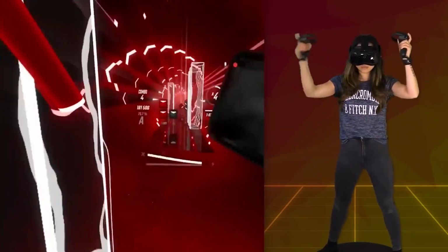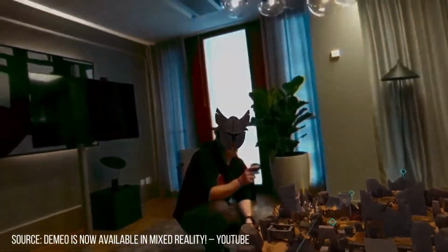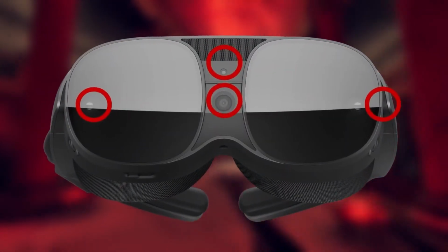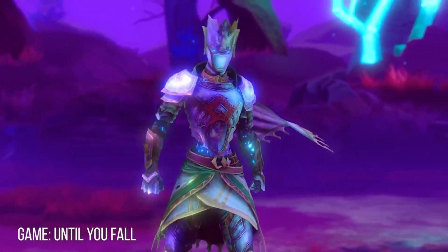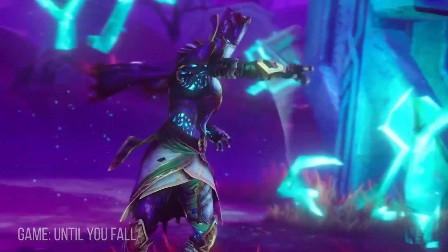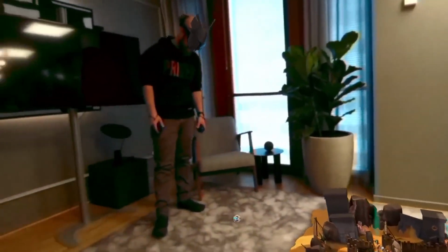VR content. The VIVE XR Elite is equipped with an array of sensors to provide precise and accurate tracking, featuring 4 cameras, a 16-megapixel RGB camera, and a depth sensor for 6 degrees of freedom inside-out tracking. It also has a G sensor, gyroscope, and proximity sensor for accurate motion tracking.